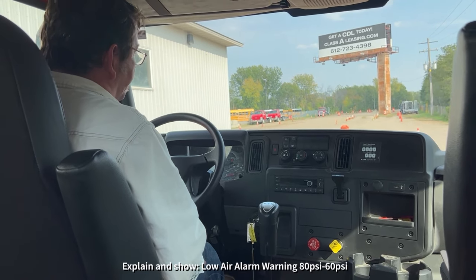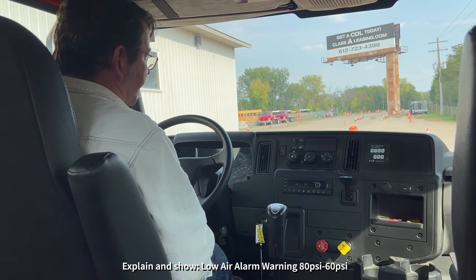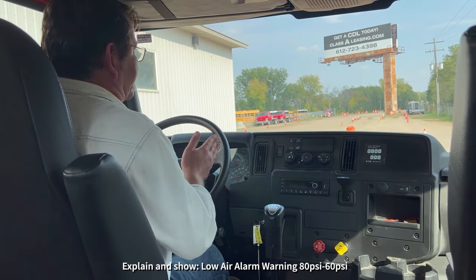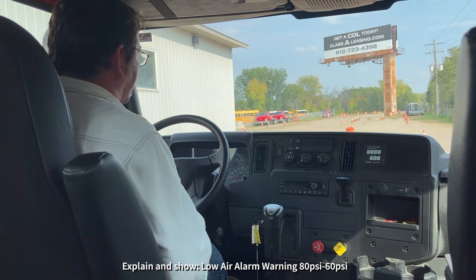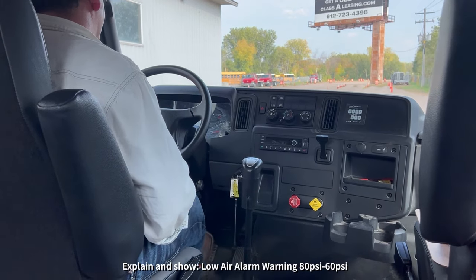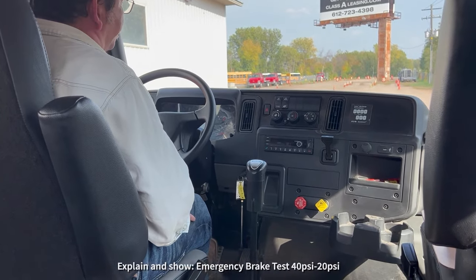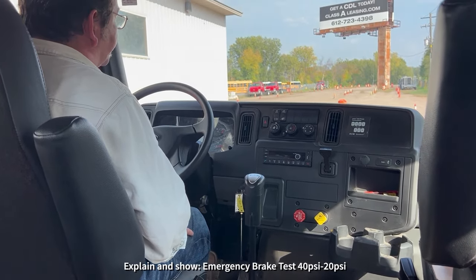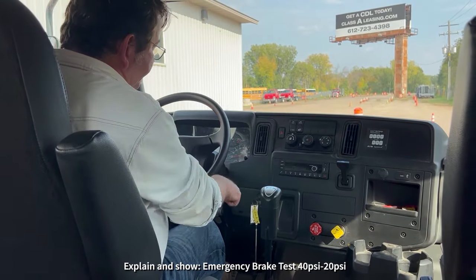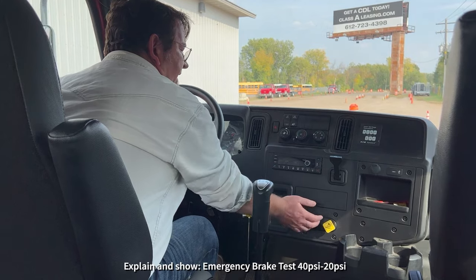So now it's been 1 minute, and I did not lose 4 PSI in this Class A setup. And remember, if I were in a Class B setup, I didn't lose 3 PSI. So now I'm doing the low air alarm warning. I'm going to pump the brake pedal here, and somewhere between 80 and 60 PSI, I should both hear and see the low air alarm. I both hear and see the low air alarm right around 75 PSI. So now I'm going to do the emergency brake test. I'm going to continue pumping the brake pedal here, and somewhere between 40 and 20 PSI, both my trailer brake and my parking brake will pop out.